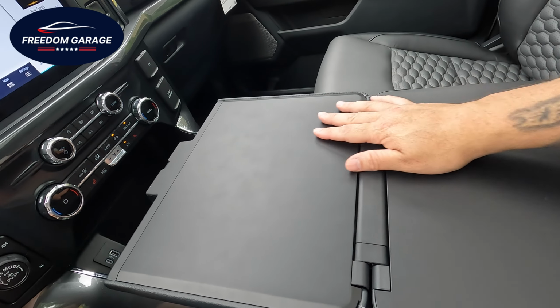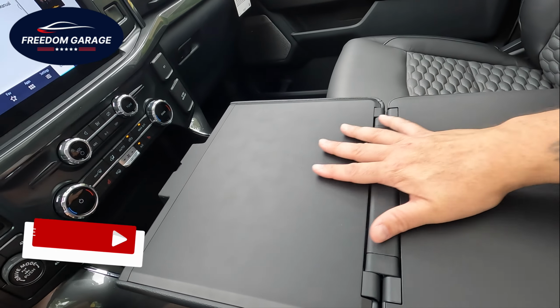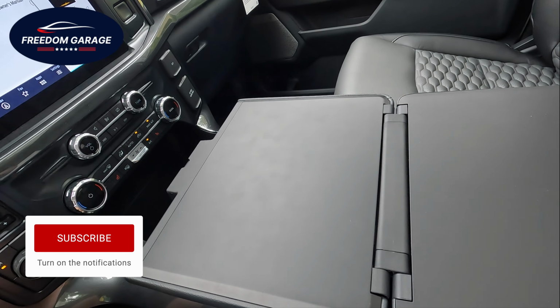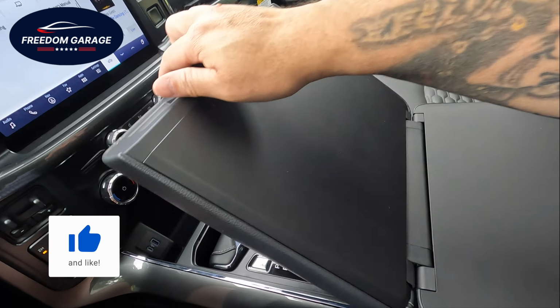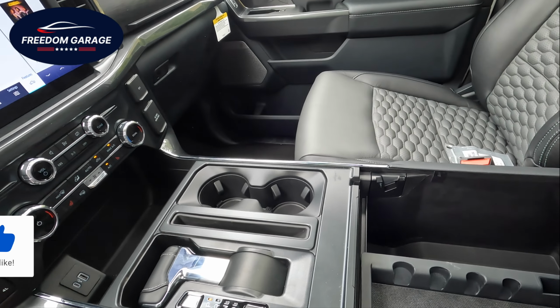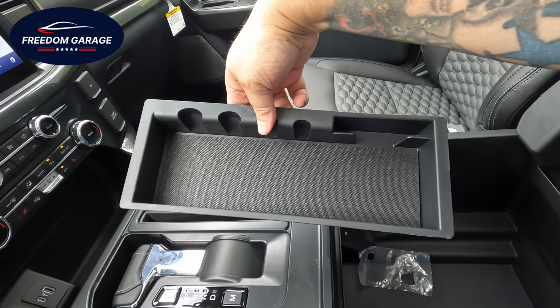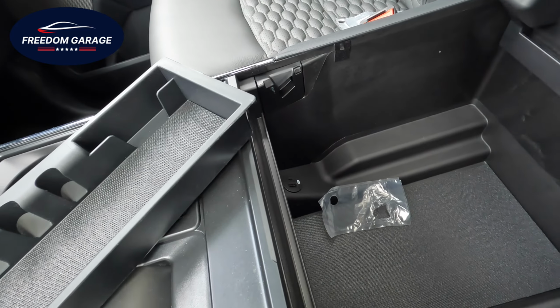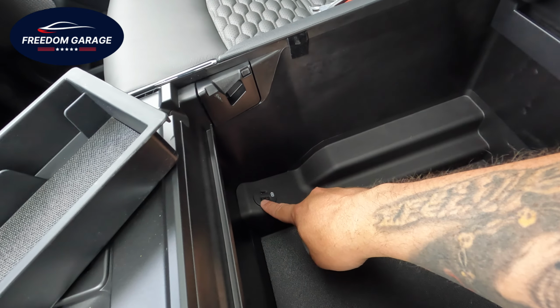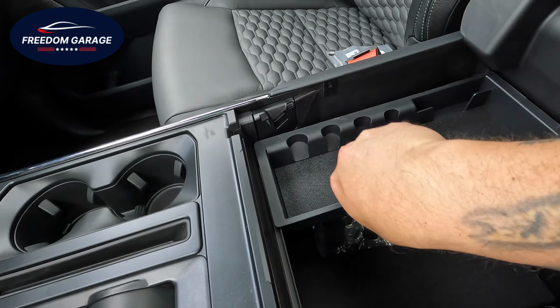Completely flat, throw your laptop on there, your lunch, your writing instruments, whatever. Nice, flat, stable area that you can get some work done in your vehicle. You close that up, and then you can still use it the typical way. Okay, you have a tray that has storage for coins, etc. And then you have a cavernous area here, but you have more USB-C and A there. A ton of storage in this vehicle.